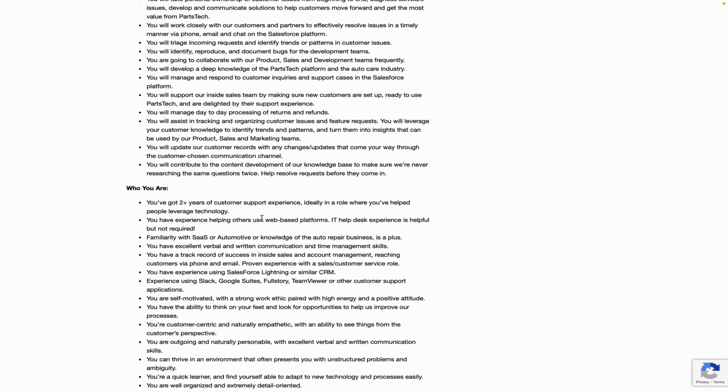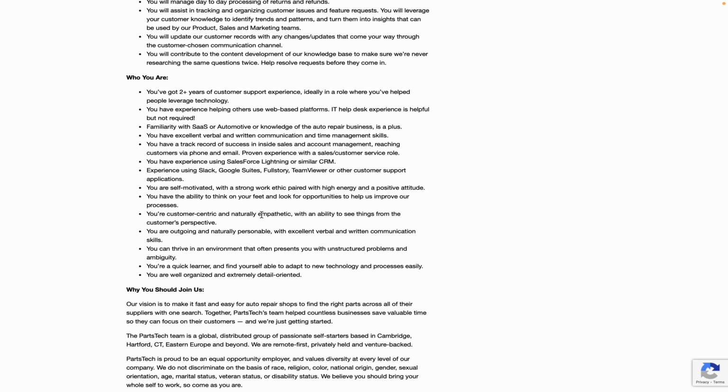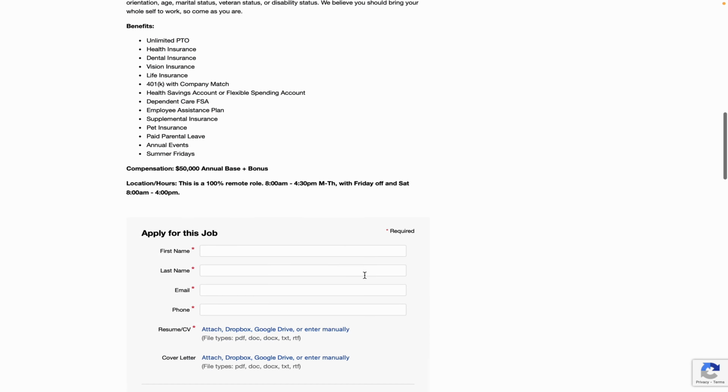Now let's get into what you actually need for this role. They say they want you to have at least 2 years of customer support experience. They say if it's been a customer support experience where you help people leverage technology, that's a plus, but it's not required. They also say if you have any type of IT help desk experience, that is a plus, but again, not required. Everything down here is going to be preferred or soft skills. For this role, of course, it does come with benefits and it pays $50,000 annually plus bonuses.